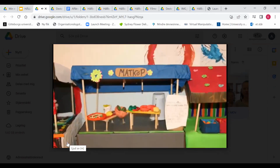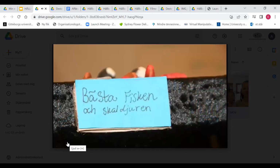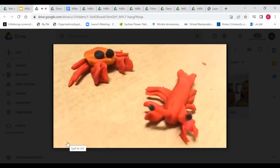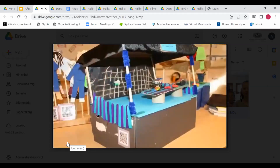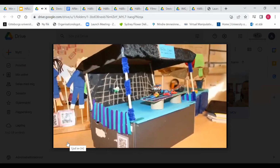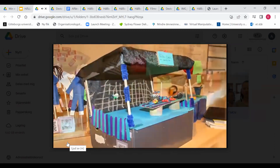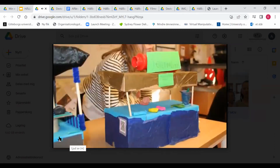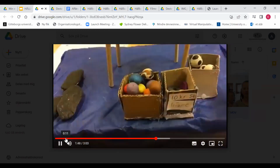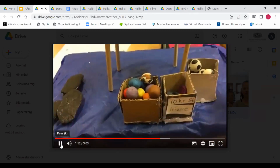Here is a market where they sell crabs and lobsters. We don't have motorboats, we travel with fish, and we don't use anything that's not good for the nature. This is my marketplace. It's secondhand and it's only things that people come to us with and they don't want anymore.